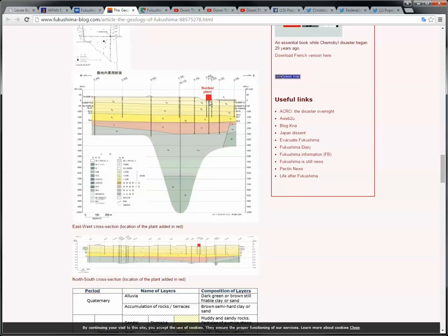Here's the plant. Yeah, can you imagine the cores just keep melting down and it hits this, and that's just great.